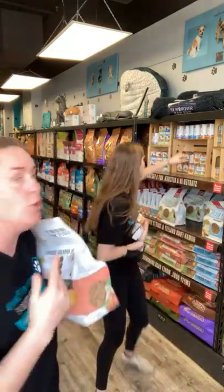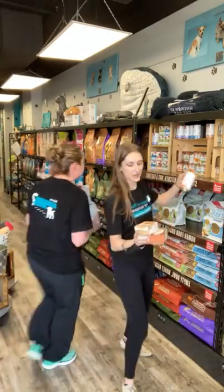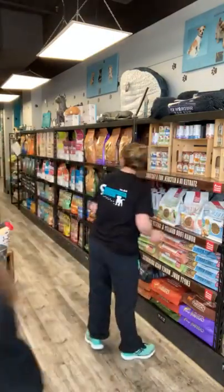Honest Kitchen has dehydrated goat's milk, dehydrated bone broths. They do have stews as well and pâtés. Go ahead, Olivia. Okay, so I grabbed a couple things here.